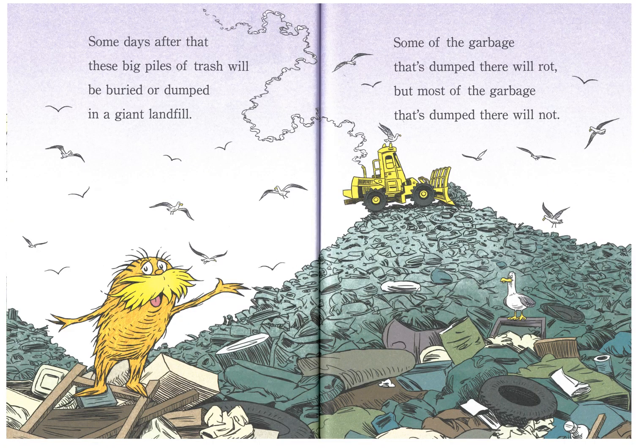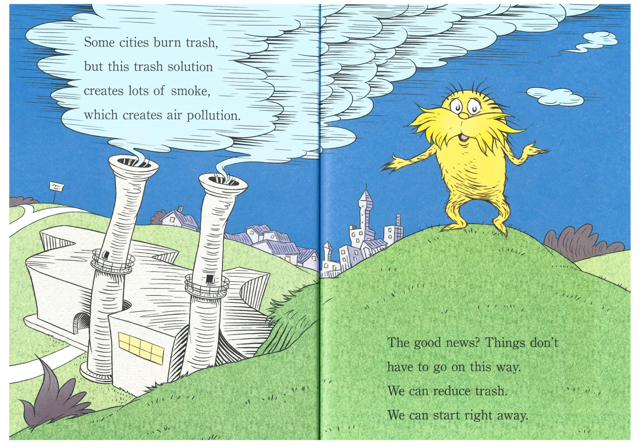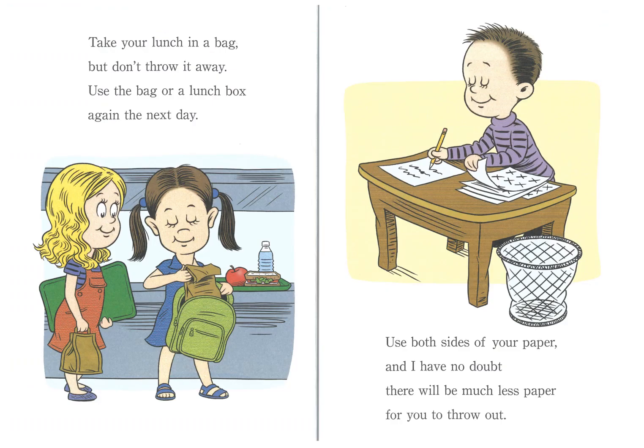Some days after that, these big piles of trash will be buried or dumped in a giant landfill. Some of the garbage that's dumped there will rot, but most of the garbage that's dumped there will not. Some cities burn trash, but this trash solution creates lots of smoke, which creates air pollution. The good news? Things don't have to go on this way. We can reduce trash. We can start right away. Take your lunch in a bag, but don't throw it away. Use the bag or lunchbox again the next day.